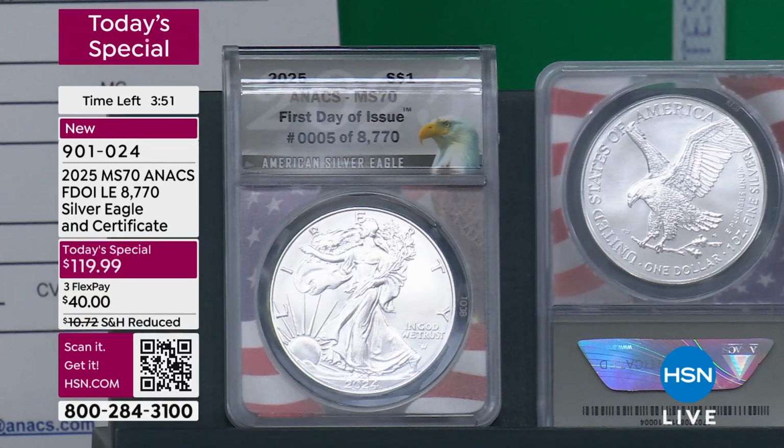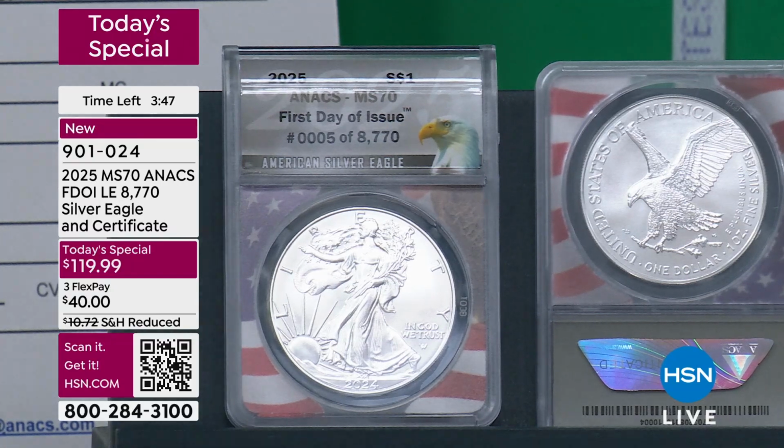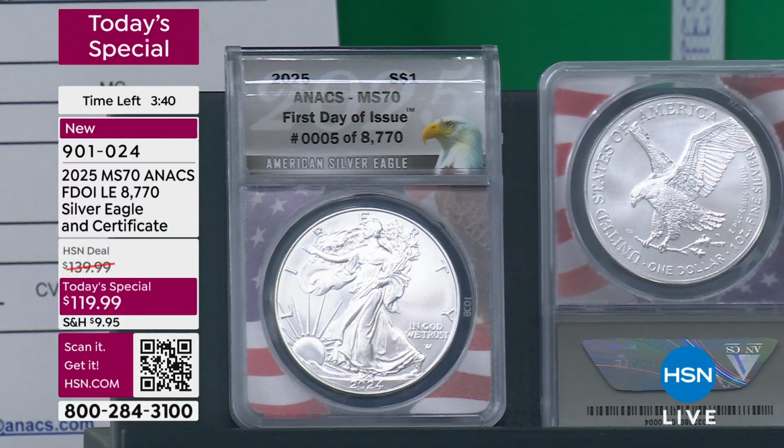And then understand, in coin collecting as in any collecting, the single most important determining factor of value is what? It's condition. The higher the grade, the more it's worth. And this coin is certified perfect, because in numismatics, we grade on a 70-point scale. It's not a 100-point scale. It's a 70-point scale. Years ago, a guy named Dr.